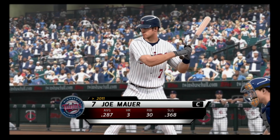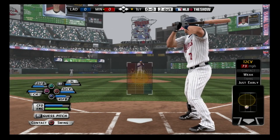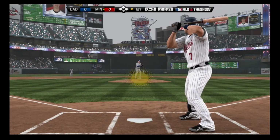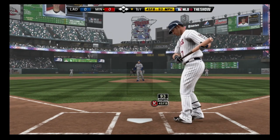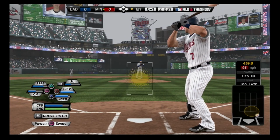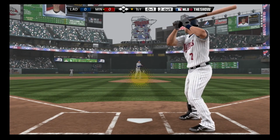Joe Mauer will step in now. And here's the first pitch. Way late on the fastball for strike 1. And I'll tell you, there is no better time possible to face a guy like this than with the bases empty and 2 away.